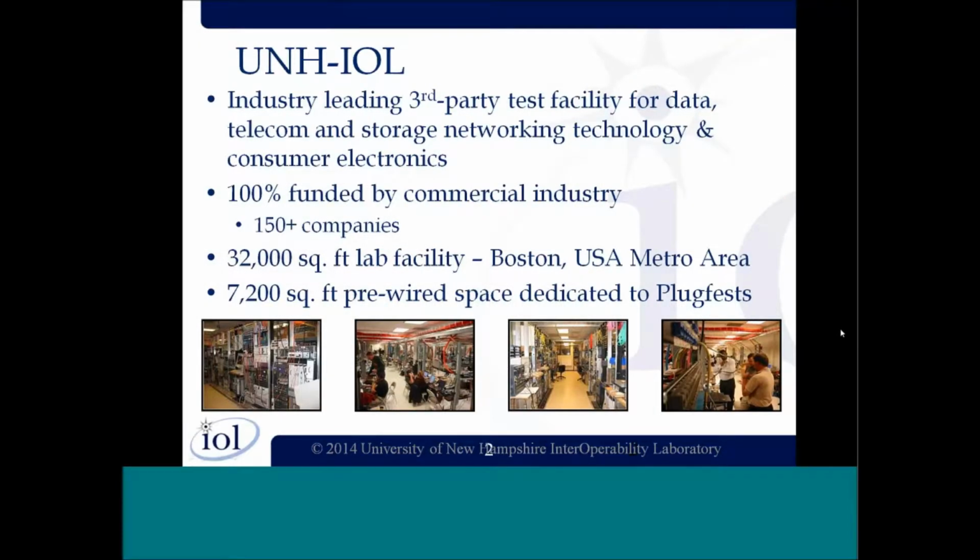So first off, about UNH-IOL, a little bit about why we're involved and what we do. Why are we the ones hosting the Plugfest and hosting this webinar? For those of you who aren't familiar with us, UNH-IOL is a third-party independent test facility. We're based here at the University of New Hampshire, and we specialize in a number of different data communications technologies. So on the storage side, SAS, SATA, Fibre Channel, iSCSI, and now more recently, NVMe.